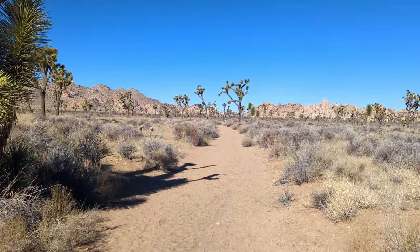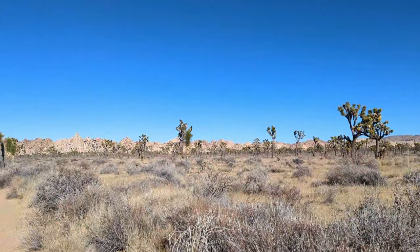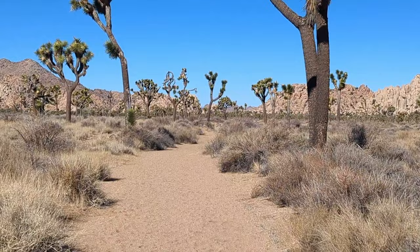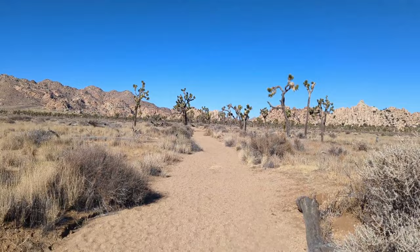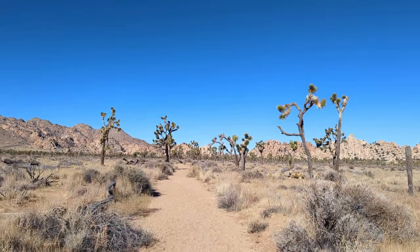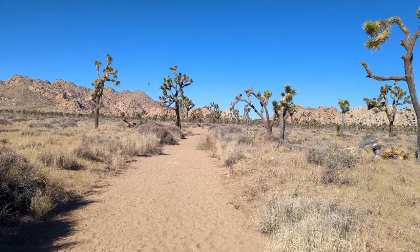This is just really flat and windy and cold with Joshua trees everywhere. Confession time. I am not enjoying the Minerva Hoyt Trail. It is very cold and windy. So I think I'm just gonna turn around and find another trail that's a little less exposed.